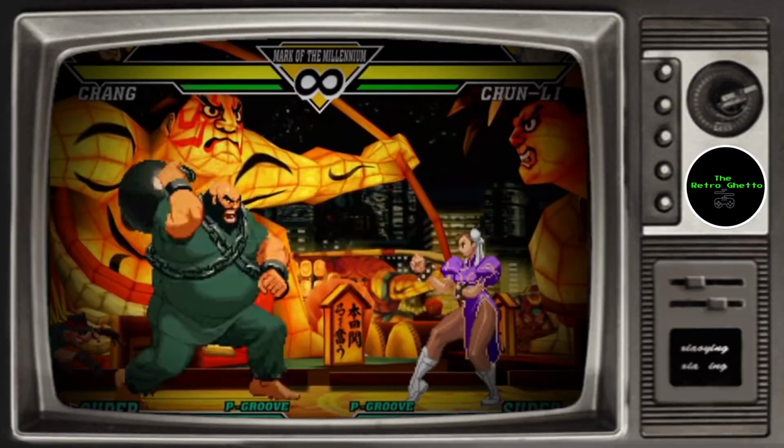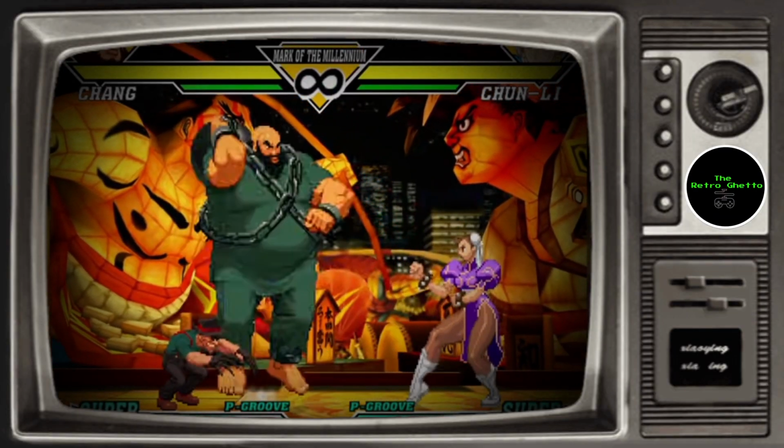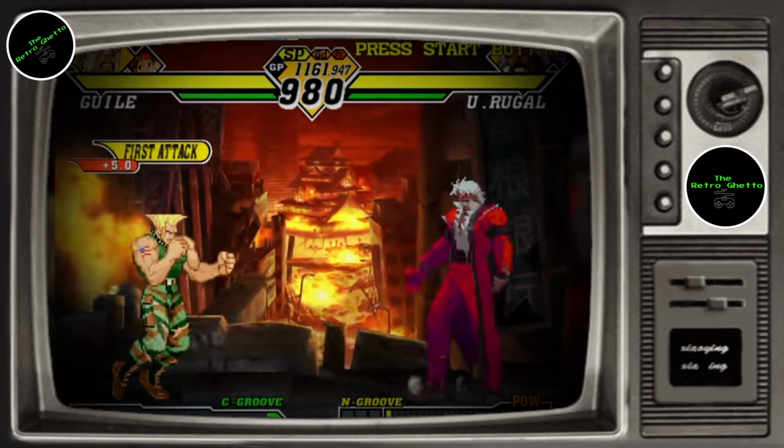The first thing that I noticed about this game, which really makes it stand out, is the backgrounds. The stages are phenomenal. Honestly, it's some of the best artwork I've seen in a fighting game, and that's saying something. The backgrounds are very immersive, and I definitely want to recommend you guys try it out.